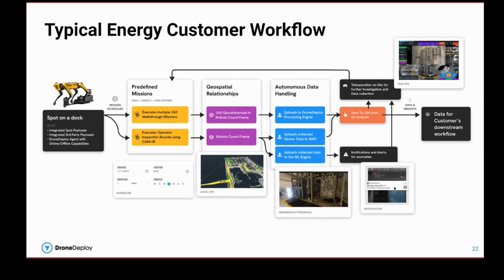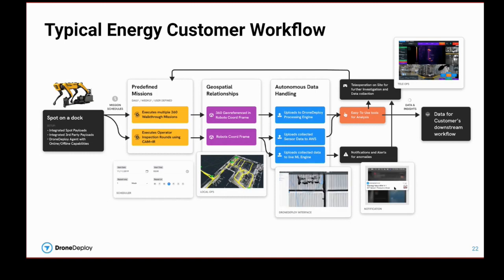As long as the mission's deployed onto the robot, it can walk from an internet connection through your mine or wherever it needs to go, come out, and then upload the data onto the internet. So that's the offline capability. It's got predefined missions. It does 360 walkthroughs. It does operator rounds, which is oil and gas specific. It's taking photos of gauges and thermal imagery.